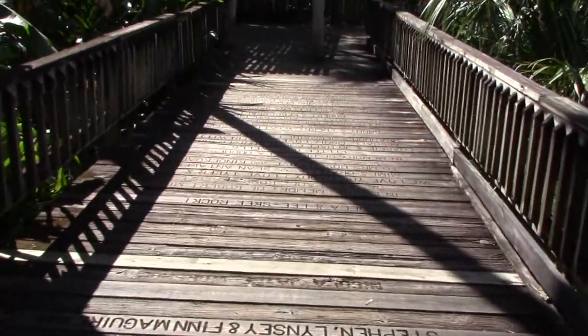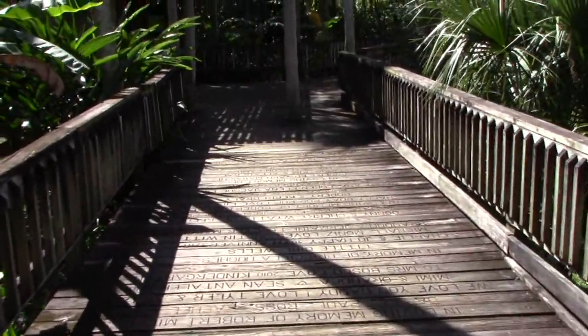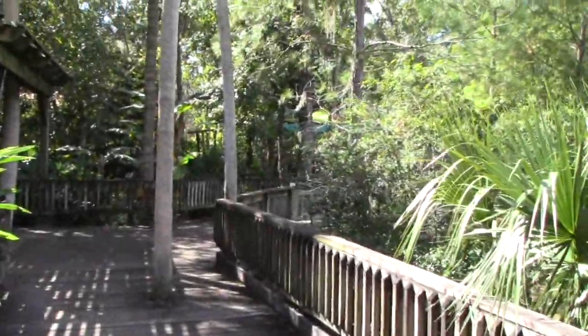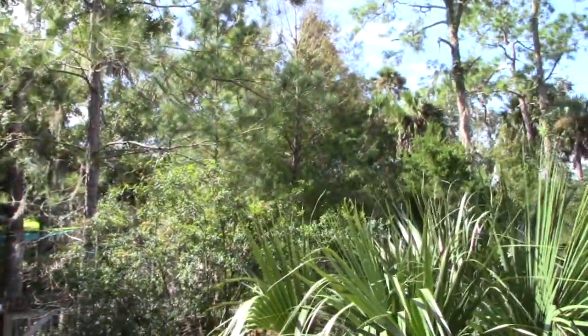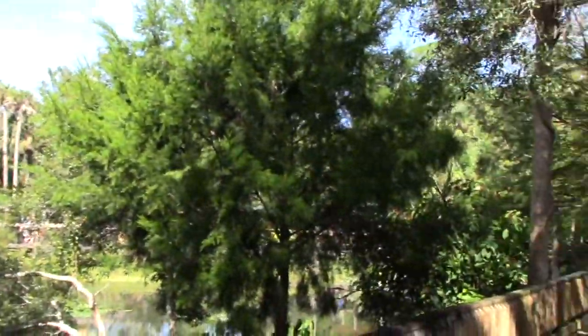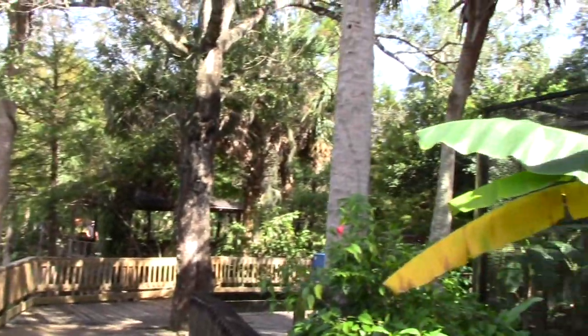So almost the entire zoo grounds contain boardwalks that take you to different exhibits. Like you're really out in the wilderness, out in the woods. Lots of trees, plant life.